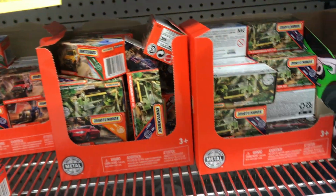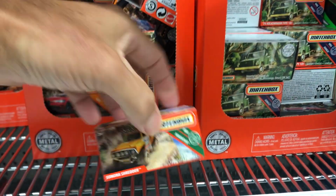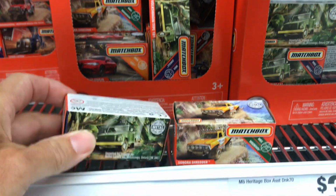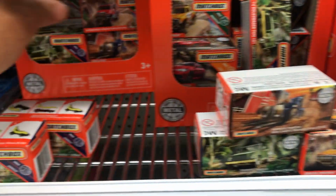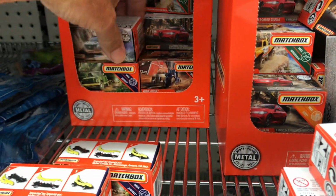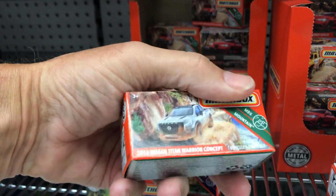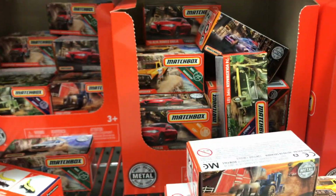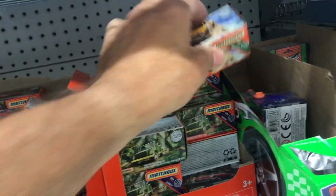Look, and they do have some Matchbox stuff here, which I find they're $3 each. And I do have a couple of Matchboxes. I just don't know if these have rubber tyres. I'd like to have a better Matchbox collection, but there's nothing decent I find. What's that? The Nissan. That might be interesting. Yeah, nothing there really. Probably just wasting my money. I'll just put those back.